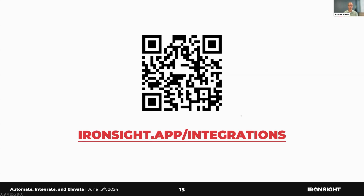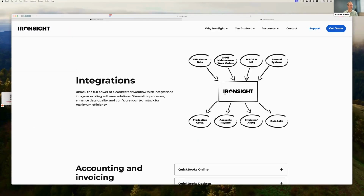Our public API enables developers to connect to other systems. If you haven't heard the word API before, it's just a generic way for developers to access the IronSight system. It's an area of active development for us. We want to continue to make this public API easier to use and support more and more integration scenarios.